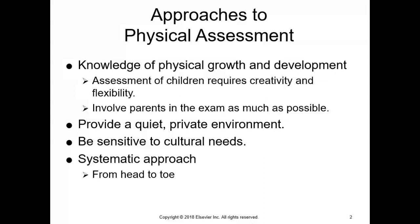Establishing a trusting relationship between the child and examiner is important. Throughout the examination, the nurse needs to be sensitive to the cultural needs of and differences among children. Providing a quiet, private environment for the history and physical examination is important. The classic systematic approach to a physical examination is to begin at the head and proceed through the entire body to the toes. However, when examining a child, the examiner tailors the physical assessment to the child's age and developmental level.